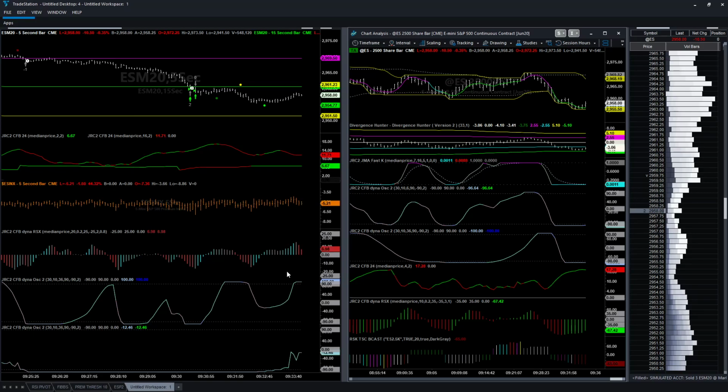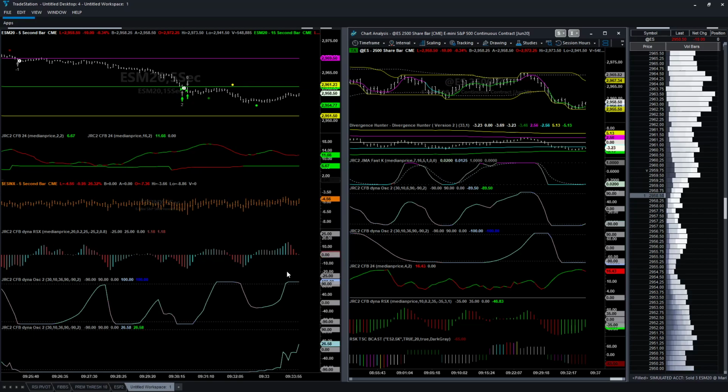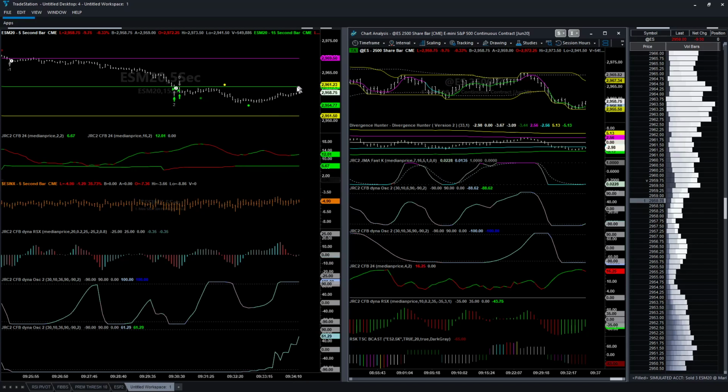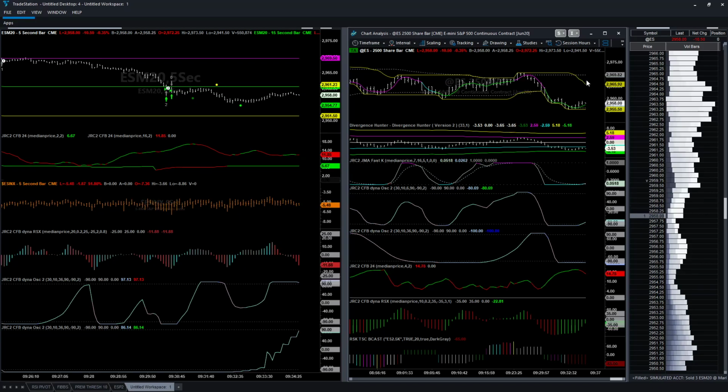Now, does that mean that you should go long? Well, you could. You could go long in here, but it's not going to last because the overall trend is short. But this would all suggest, yeah, this is going to push higher. So if you want to take a small position and ride it back up to the upper value area, which is the only real target that you've got, because it's not likely we're going to push all the way up to 67. Not very.